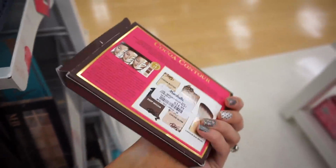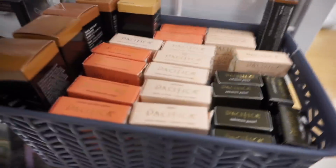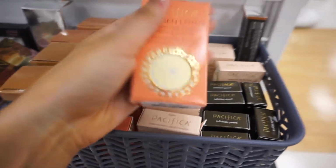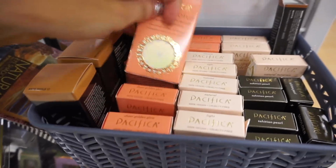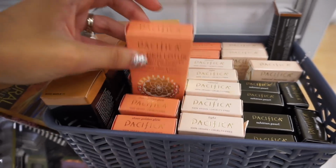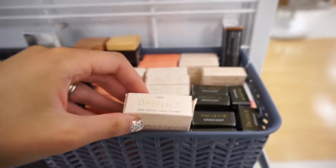Found another Too Faced Cocoa Contour. This is $24.99. They have a bunch of Pacifica products I found over here. And I don't think I've ever seen Pacifica at Marshall's and TJ Maxx. So this is their highlighting powder. Actually, you can't even see it. I don't know what shade it is because it's turned the other way or it's in packaging, but this is a coconut water and lotus highlighting powder in sheer golden glow, and this is $7.99. Also have their universal powder in light.